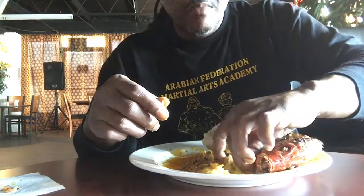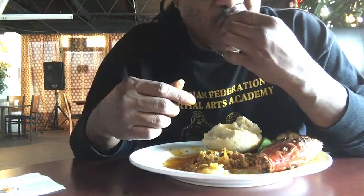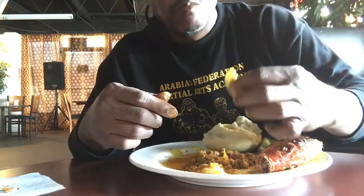What I should have done was order my pepper soup so I could have it on the side and taste it while I'm eating this. Y'all know I like a lot going on when I eat.